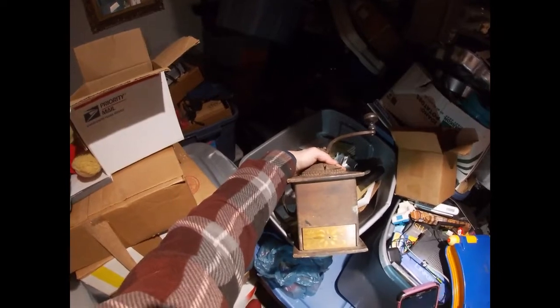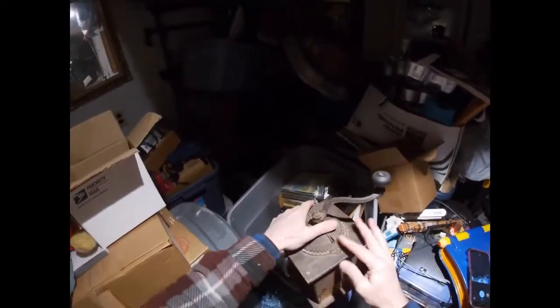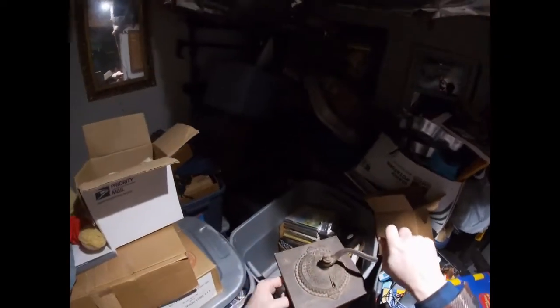It's an old coffee grinder. These were pretty neat. You put your coffee in up here, and you turn the crank, hold on to the handle, turn the crank. This is an Imperial, and then the coffee grounds come out down there. It's missing its drawer knob.